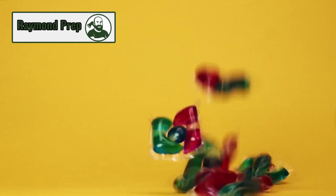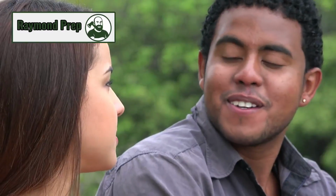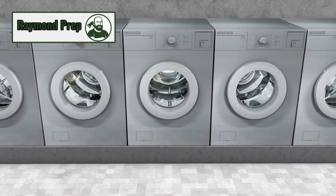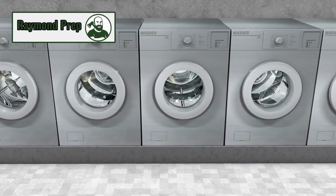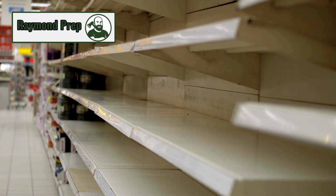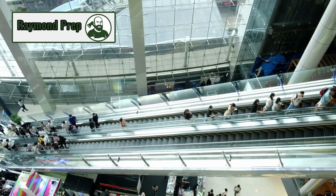Product 7, Tide Pods. Holy moly. This next one is causing absolute chaos in stores right now. And what I'm about to share is going to make you understand why smart shoppers are literally fighting over laundry pods. I'm not kidding. I've witnessed empty shelves and purchase limits, and it's getting wild out there.